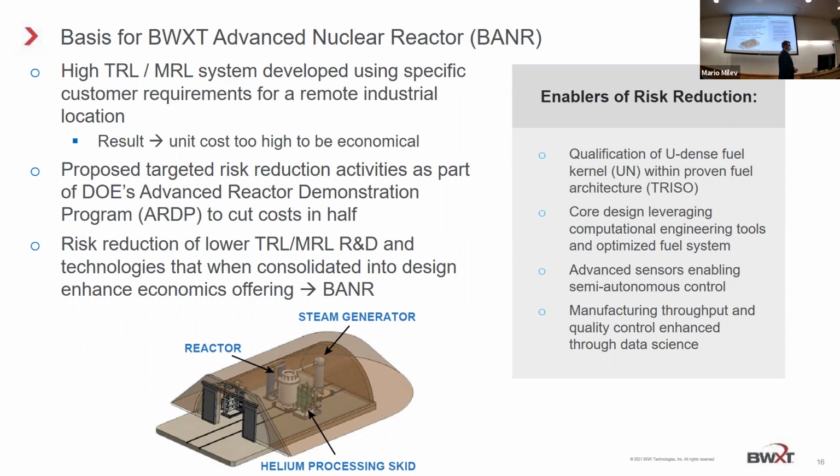So we originally on this one worked with a customer and we came in at twice what they could afford. And then we started thinking about how, in the framework of ARBP, we reduce the risk, which means reduce costs, right? And so that's really what this program's about. So we consolidated our efforts into this BANR reactor design, and that's what we're going to keep talking about.